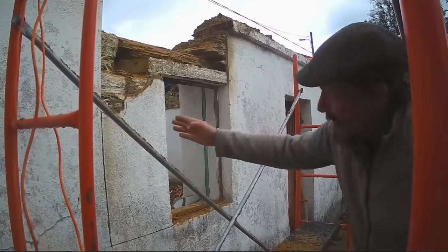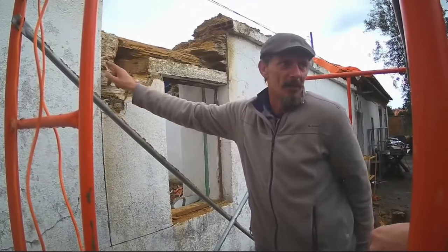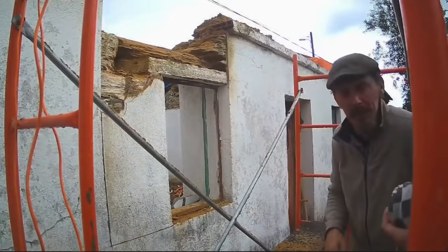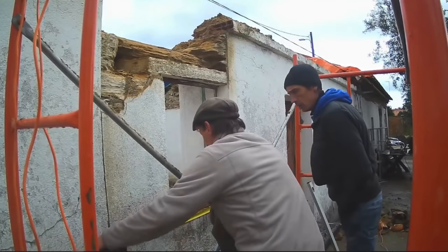You need to put enough concrete here that you support this. Yes. Again as well, because you're taking the strength of the building away. So, well, let's work out what's that. One, two. Two.